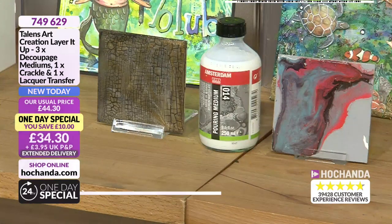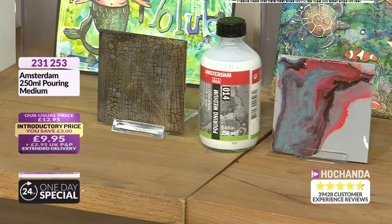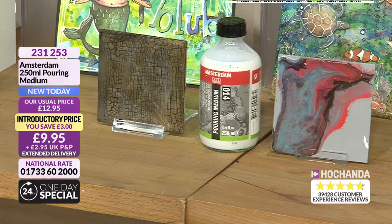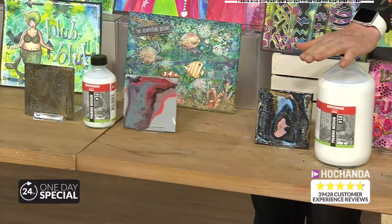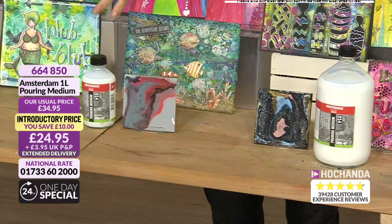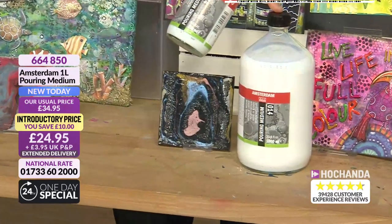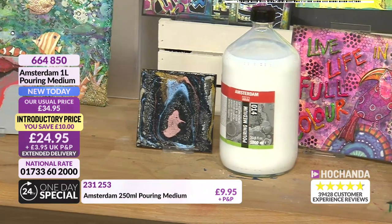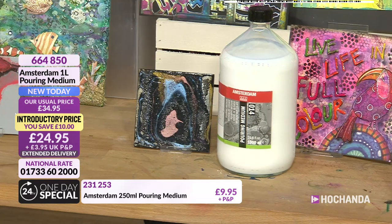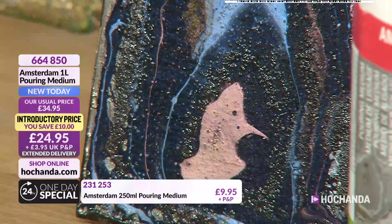Now, moving on, we've got some pouring medium for you. We've got two sizes, we've got 250ml, and the details will be on the screen. I won't bother even looking at that, that's only £9.95, and I'll tell you why. Because the larger one is better value for money. It is, because you are getting four of those at £9.95, four of those in that. But that's not anywhere near £40, is it? Look at the price, £24.95, saving £10. Buy it with a friend, decant it, give them half, you have half, you're still quids in, you really are. 664850, so many of you are going for that. Three quarters of the stock has gone.